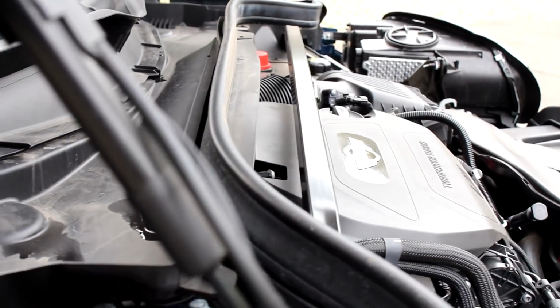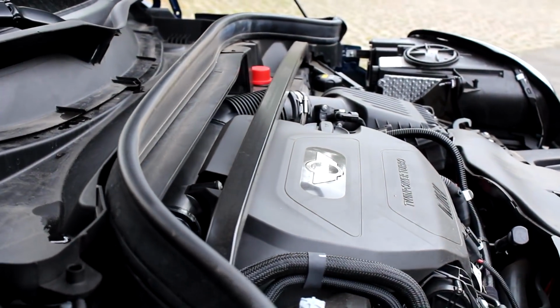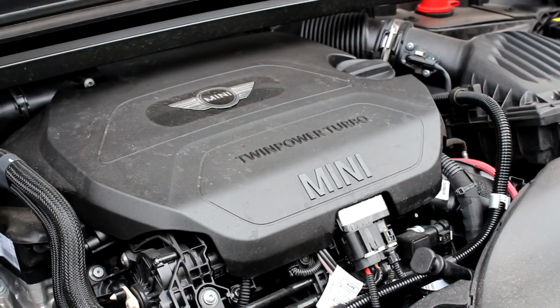Let's move on to the specs now. This car has the 2.0 diesel engine. It's obviously turbocharged. It is making about 188 horsepower and 400 Newton meters of torque, which you can feel, this car goes pretty well. Also, honestly, I love the transmission.